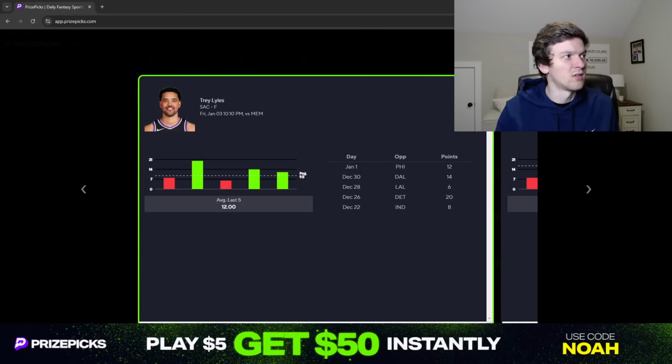I'm going to take a look at his averages just to confirm that. But I want to say he's been a pretty efficient 3-point shooter this season. Let's take a look at that. So this season, Trey Lyles is shooting almost 37% from 3, almost 40% from the field. His shooting efficiency this year has actually been a little bit down, and even with that, he's still shown an ability to score, especially when he does get minutes, and the minutes should be there with Keegan Murray expected to miss this game.